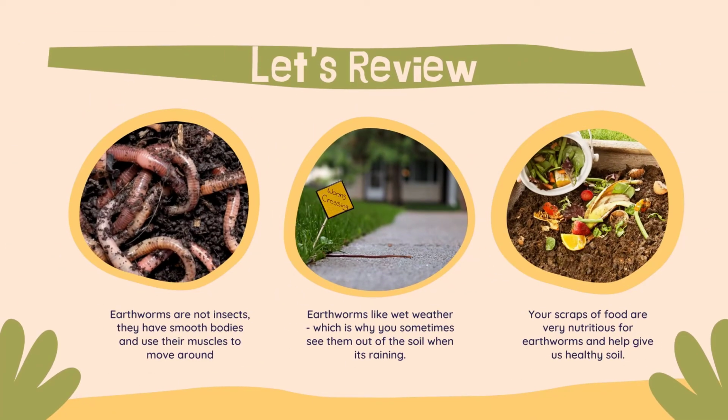Let's review. Earthworms are not insects. They use their muscles to move around, and they have long, smooth bodies with no skeleton. Earthworms love water and moisture, which is why on a rainy day you may see them wriggling on the ground outside of the soil. And finally, those scraps of food that you don't want to eat are perfect food for an earthworm. Leave them outside and an earthworm will turn them into compost, which helps make healthy soil.